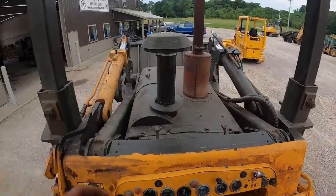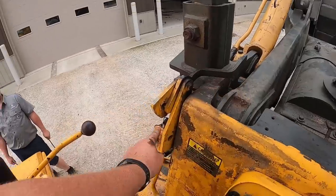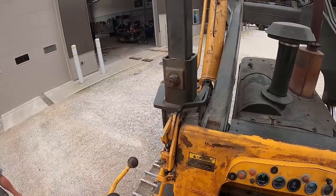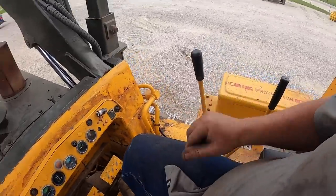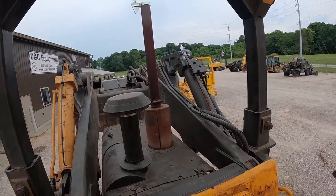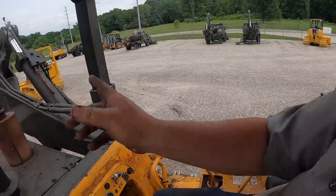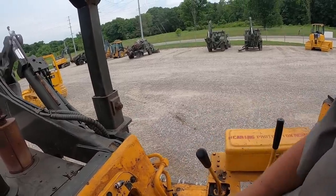Sitting there by itself, when it comes up, that arm's gonna hit there and kick this valve out. I'll kick that out. So the return to dig, this up here, say if I dump my bucket, I pull it back here, it will automatically go back to that return to dig position. So got all that stuff working.